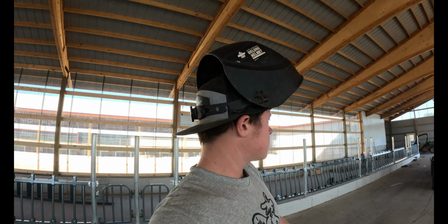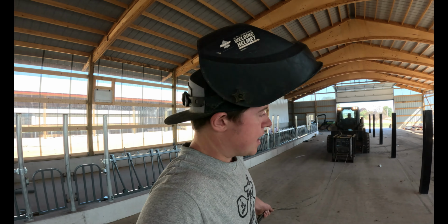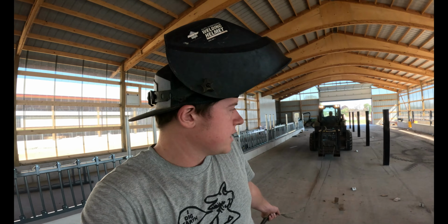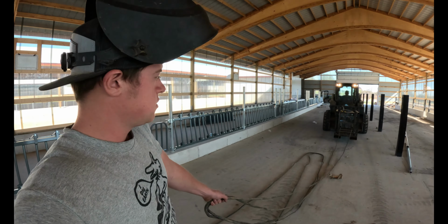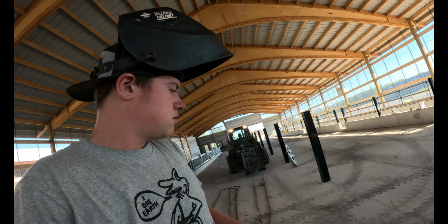Got all the gates welded in, finally. Now we're moving back down. The rest of the gates are on the exterior. Fence in the rest of the barn. That should work.